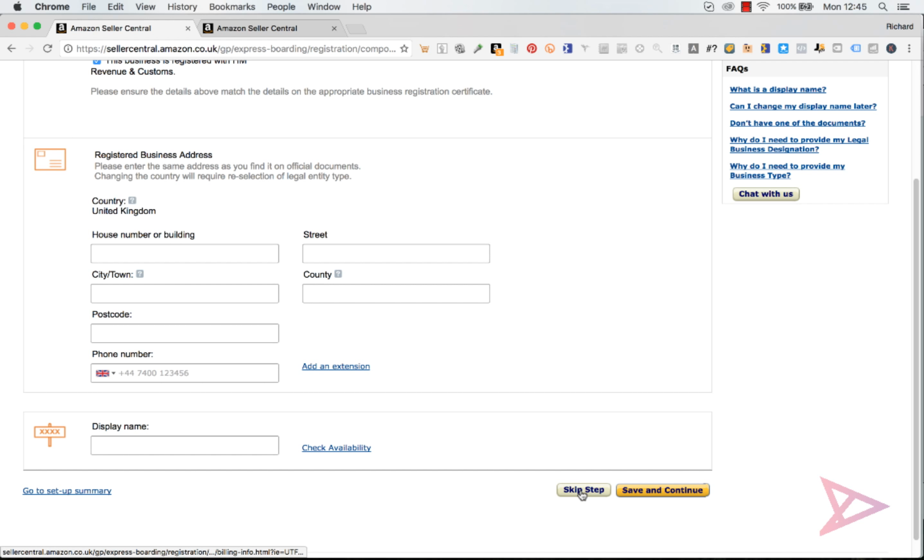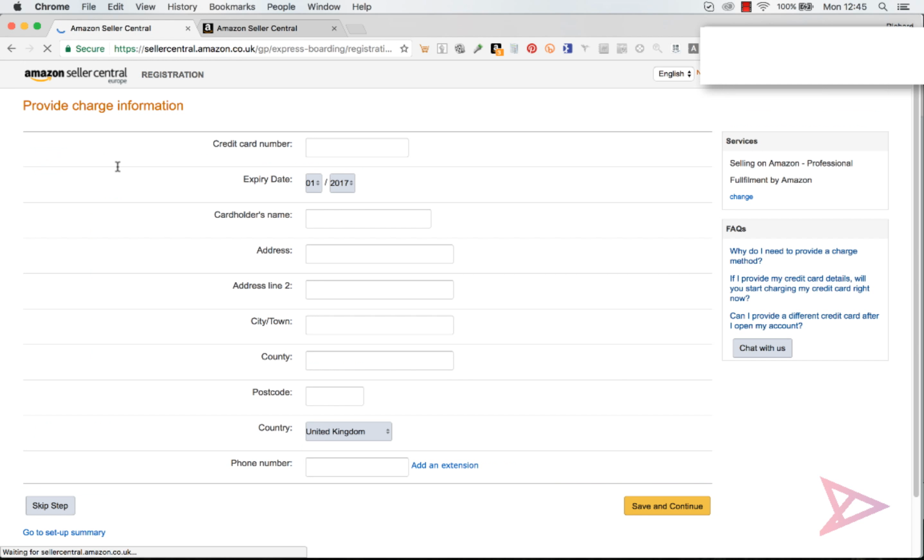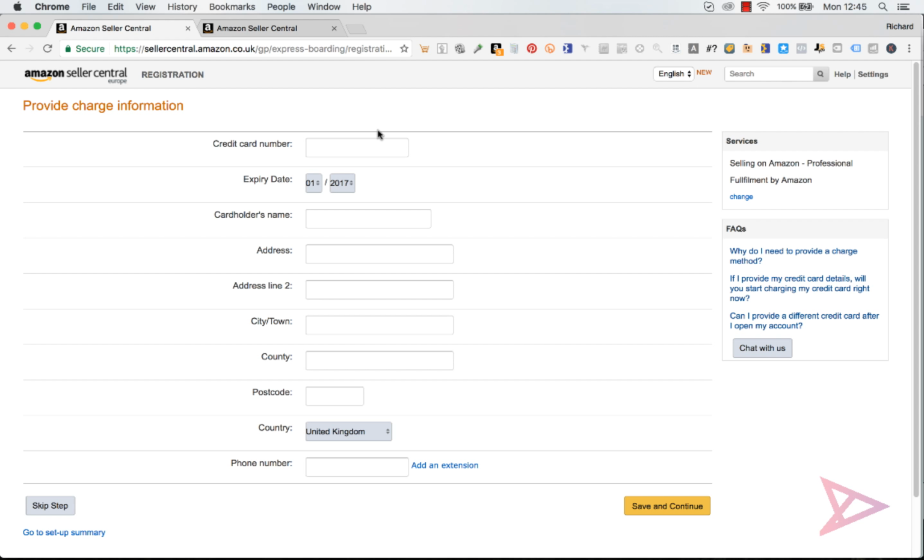I'm going to click on Skip Step, and you're taken to Provide Charge Information. This is your bank account information, whereby Amazon are going to charge you for selling on Amazon. Okay, so all of the fees that are related to selling on Amazon, this is where it's going to come from. So you need to be putting in the bank account, whichever relates to the account that you want to be charged by Amazon for. So once you've done that, you'd click on Save and Continue, and I'm going to click on this.